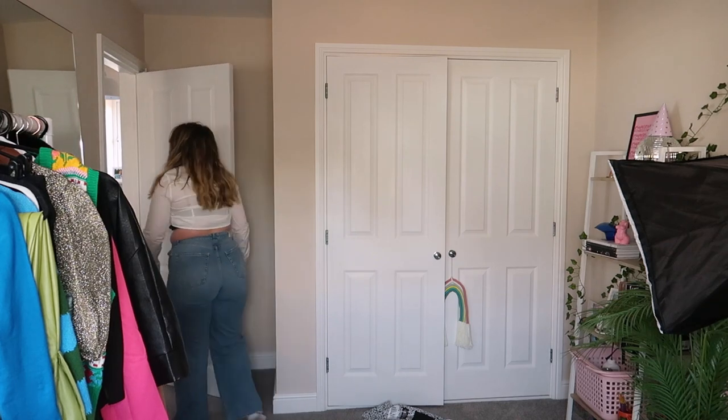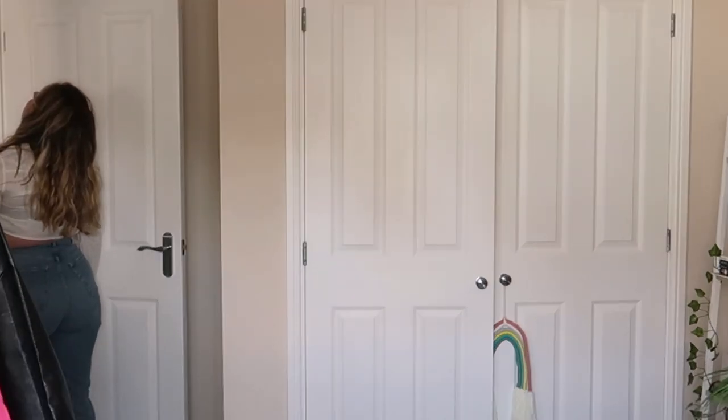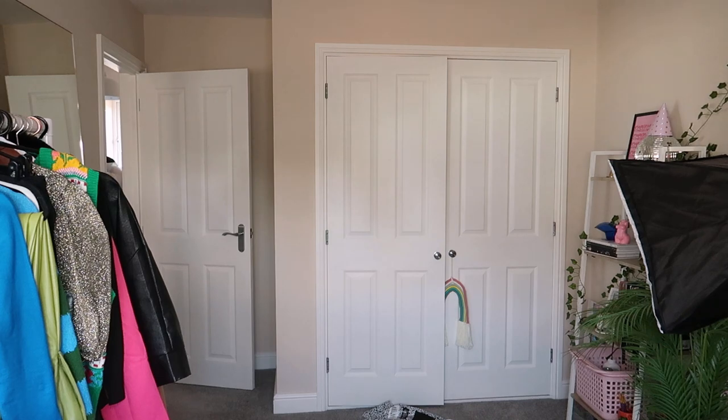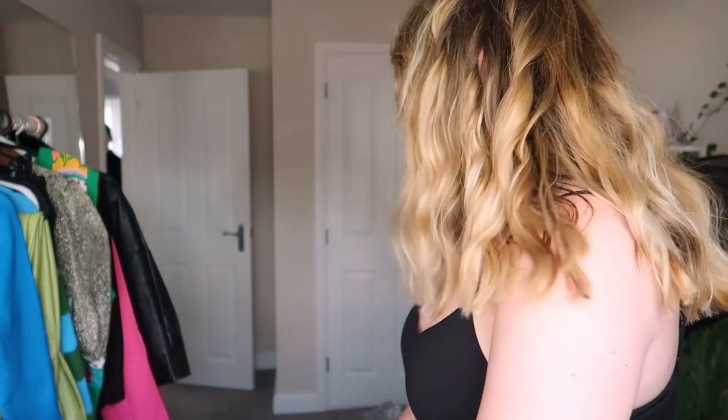I need guy's help. Guy, I need your help getting out of this shirt, please. What do you need help with? Why didn't you just unbutton it first? I hate you. Just unbutton it. Fine, unbutton it. Why don't you actually unbutton it? Why would you unbutton it? You're a twat, aren't you? No brains, just vibes. What a state.